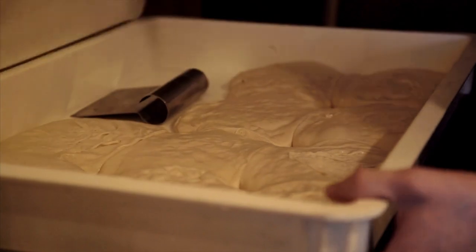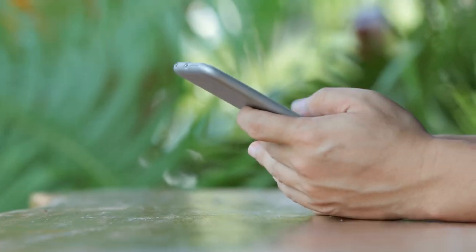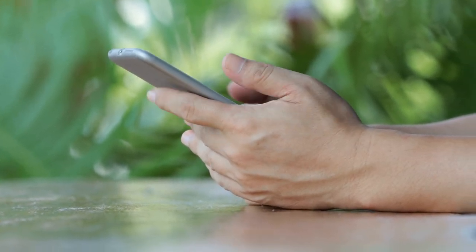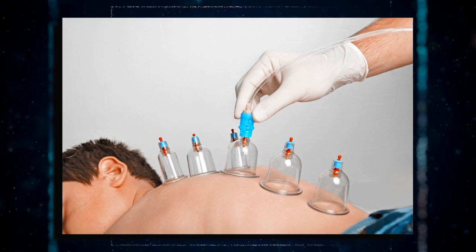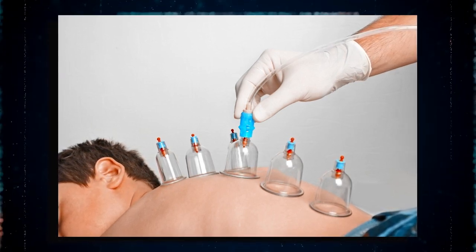Things got increasingly stranger when John noticed small empty glass bulbs. Some of the people John had met on the internet feared they had been used for cupping therapy, a Chinese procedure that involved employing suction on the skin to enhance blood flow with hot bulbs.